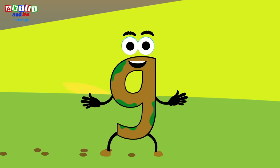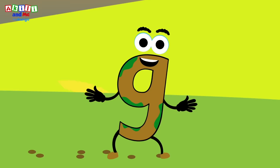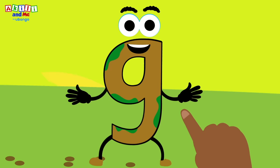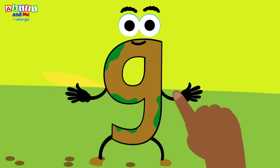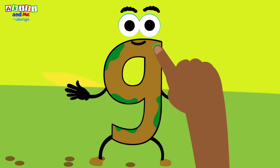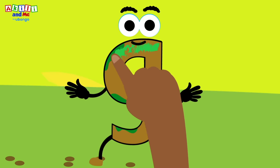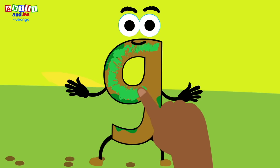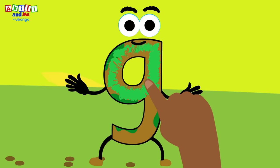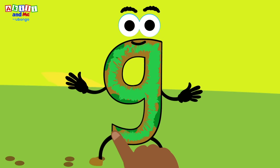Poor letter G! He is covered in mud. We can't see his beautiful colour. Kids, let's use our fingers to wipe the mud off letter G. Get your fingers ready. Now, where do we start? Yes! We start at the top. Then we go round and up and down and flick letter G.